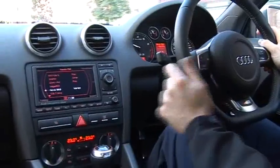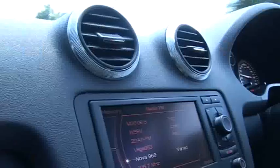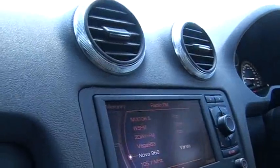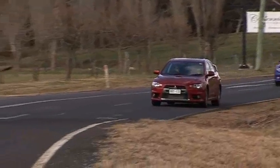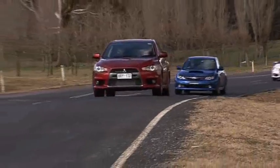Lovely. The S3's cabin is also refined, but that won't come as much of a shock, because we all know that during the last decade, Audi has become the master of car interiors. It's the kind of quality benchmark that the Evo and STI need to match.